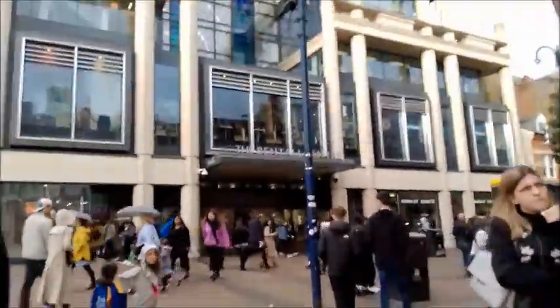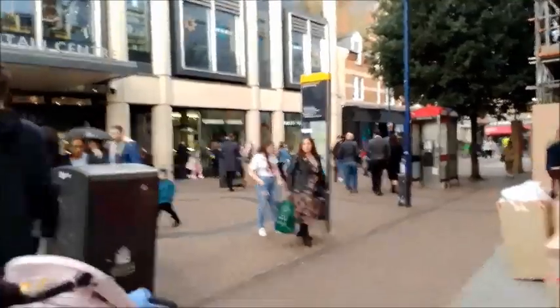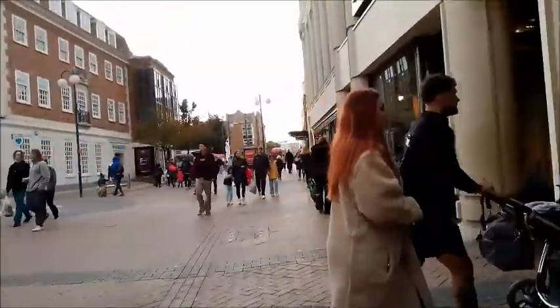We are now going to this shopping mall called the Bentall Shopping Mall. This is a huge one. We will go in and then capture the inside view. Let's see what's inside.